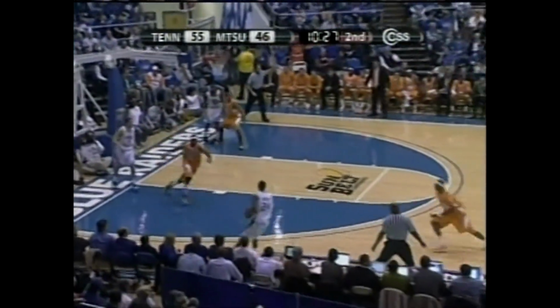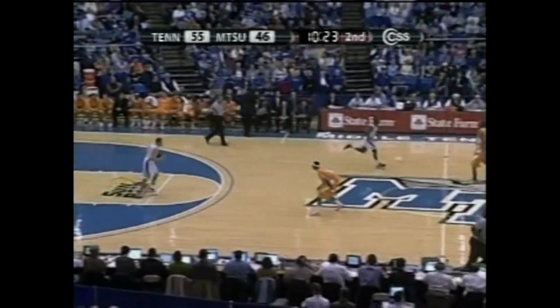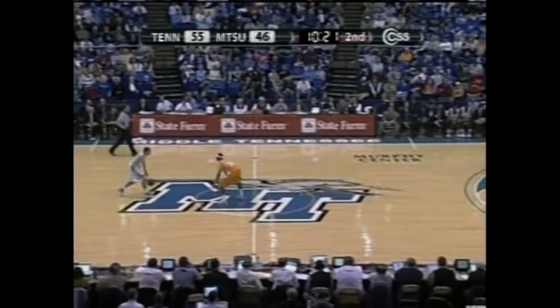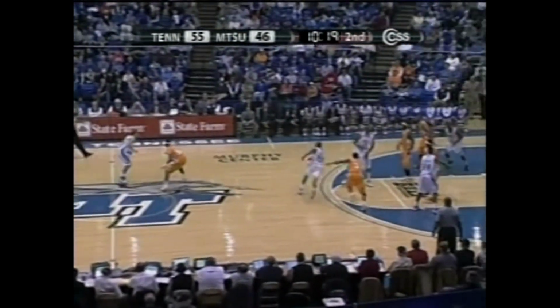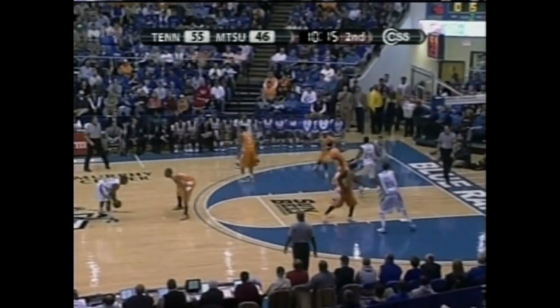Averaging 20 a game to lead the Vols in scoring. He's been close to a triple-double 6 times. From Giles County, won a state championship right on this floor, as did Wayne Chisholm for Bolivar Central once upon a time here in Murfreesboro.